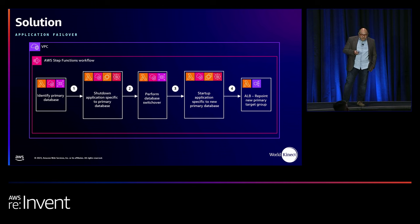So when you finish the switchover, your standby is now your primary, and your primary is your standby. Those two databases switch roles. So you are protected in case you need to switch back. And you can do this all automatically. So we went with something called state machines and Lambda functions using Step Functions.